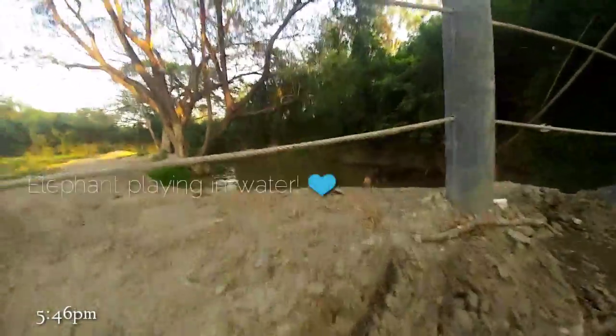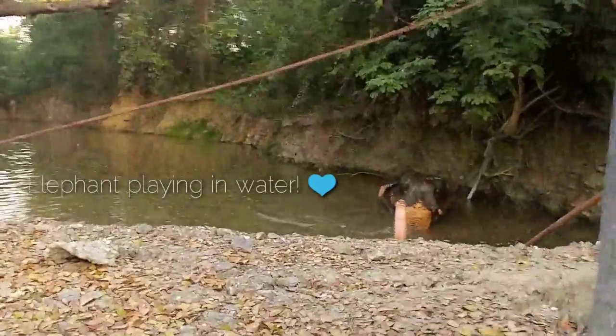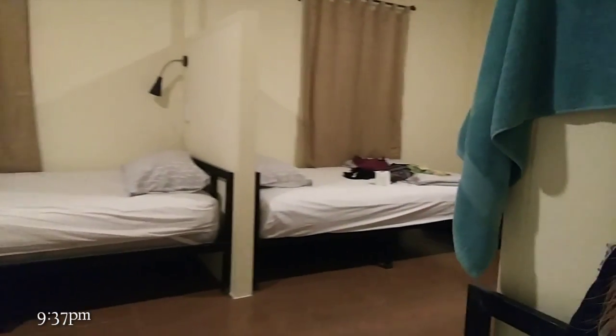Oh look, we got to see an elephant playing in the water too. This was actually so cool to see. Again, we mingled with the other volunteers. And then I would actually fall asleep really early every night because, again, we would have to wake up super early the next morning.